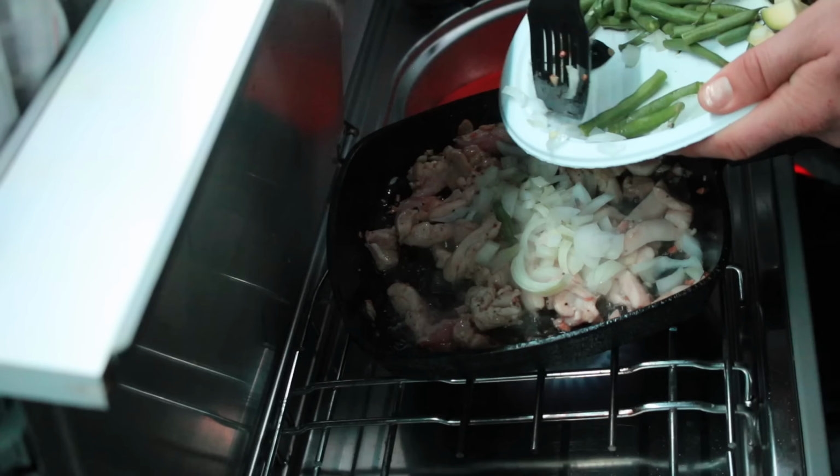I love what an onion does for the flavor of a stir-fry style of meal. I think I'm going to go with half an onion on this. I'm just going to get this into manageable sized pieces so that when it goes on the skillet with the other vegetables, they all mix up nicely together. Simple, simple. There's my onions. I'm going to put them right there on my plate with the vegetables.